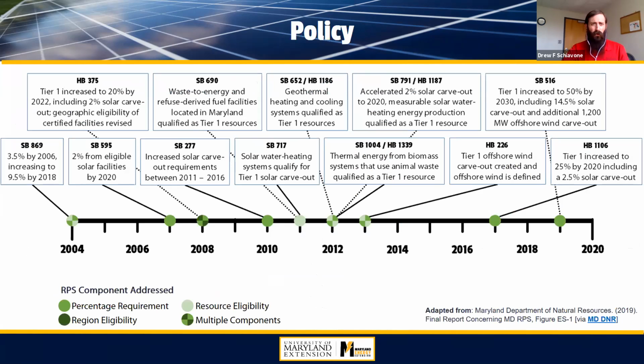This is just a quick overview of legislation that's taken place going back to 2004. So it's been a short history, less than 20 years, but if we start at the far left, in 2004, we were at, what's that, 3.5%. At the time, that was kind of ambitious, but we've moved that up. In 2019, again, that was another increase, taking us to 50%.